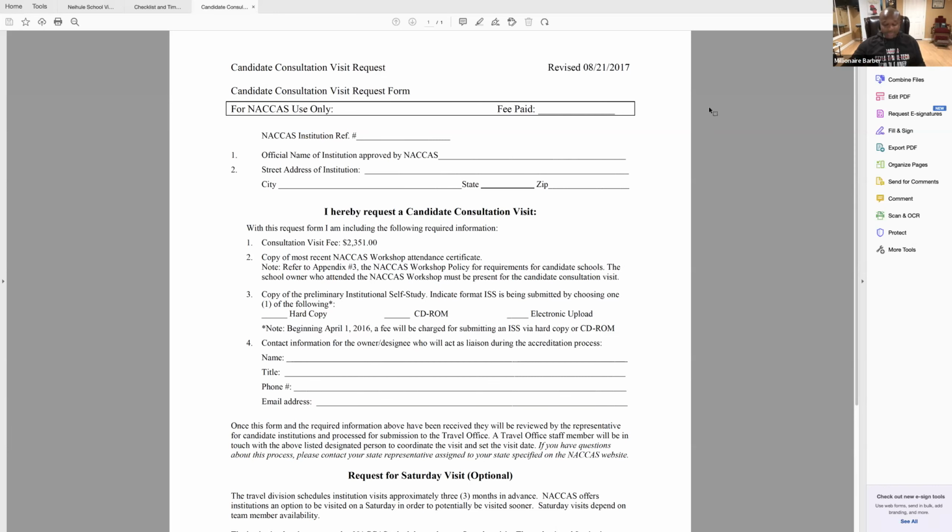Well, a limitation is not the end of the world. It's just going to prolong you from getting accredited, because you have to respond to them within 45 days on why you got the limitation, how you're going to prevent it, how it's not going to happen again. And you got to also prove to them that you're now in compliance.